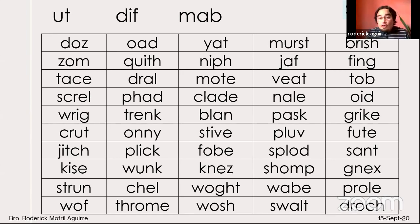So yung does is a CVC pattern. Okay? Yung ode is a vowel consonant pattern. So lahat po itong samples na to na nonsense words ay mga nonsense words based on the patterns, both Filipino and English. You have does, ode, yat, merst, brish, zom, quith, nif, jaff, fing, taste. We call it taste because you have CVC silent E pattern. So Latin dral is we have the initial double consonant cluster. And then we have moat. Again, this is a CVC. So ano po yan?